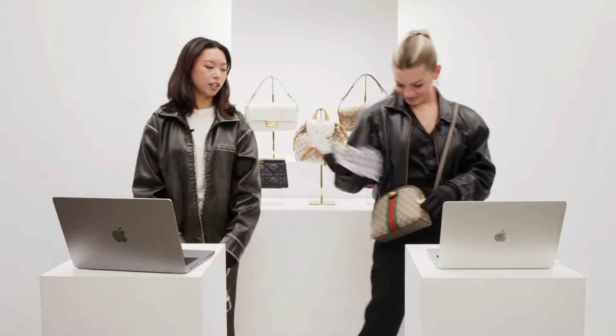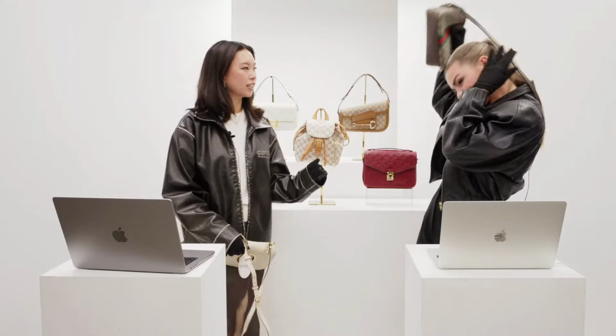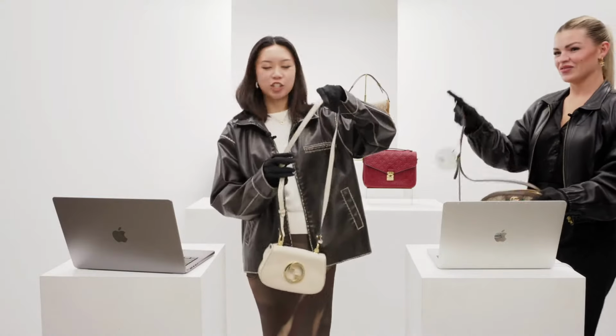I love that interior. I hope they make a bag with that design. Yeah, on the outside. I want to see a cherry interior. I think that'd be fun, like a cherry red satin. Oh, yeah. Gucci, let us know if you'd like our design suggestions.